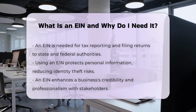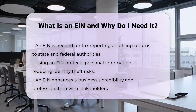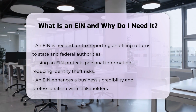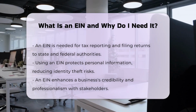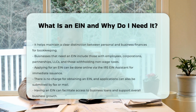An EIN is required for businesses that retain employees, corporations and partnerships, even if they don't have employees, limited liability companies, LLCs that have employees or use a KEOGH retirement plan, businesses that withhold non-wage taxes from non-resident aliens, businesses involved in activities such as paying taxes for employees, firearms, alcohol, tobacco, or excise.